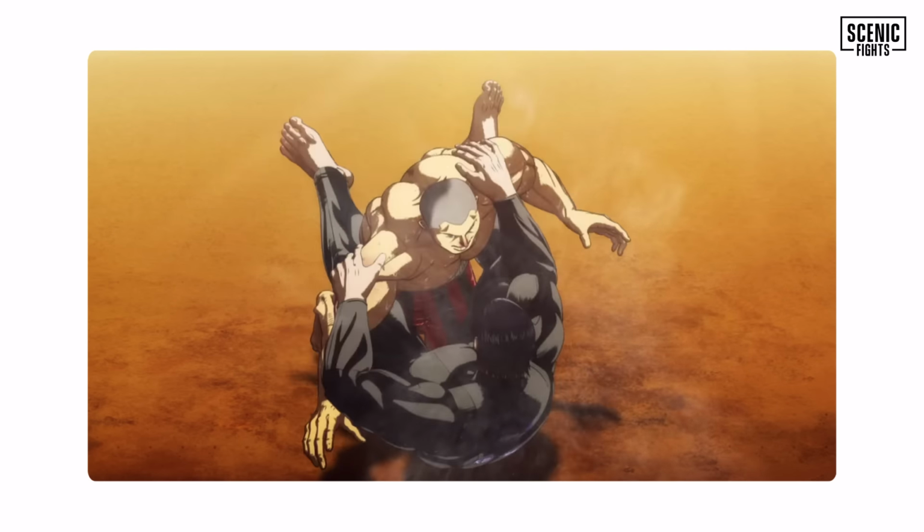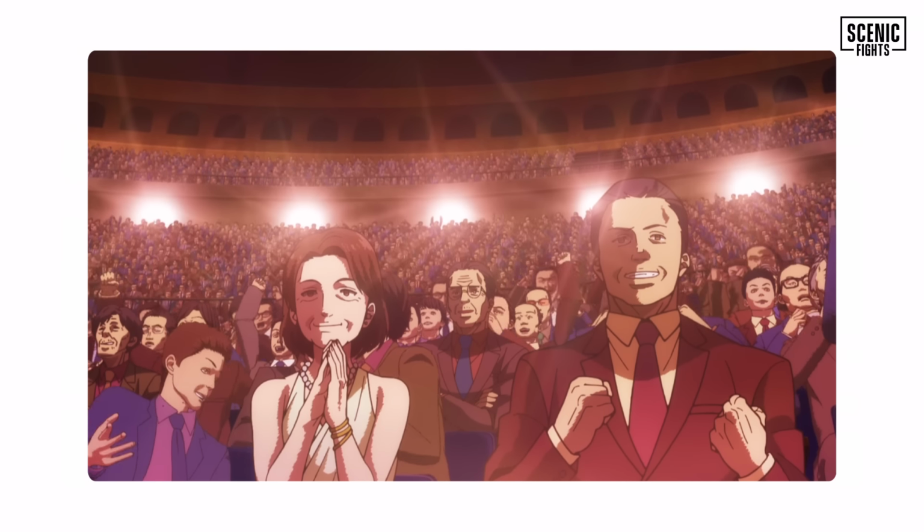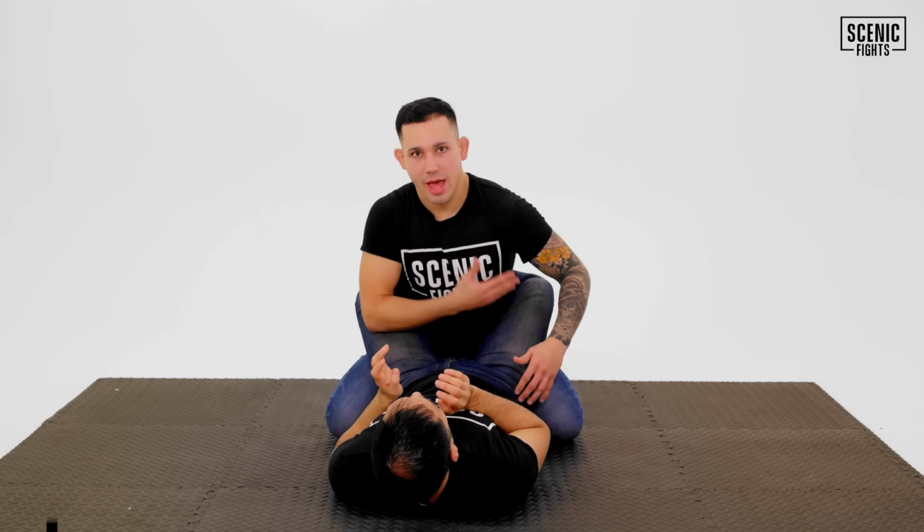Agito got that, but then the scene changes and we don't know how Ōkubo got out. Agito did not finish the fight there. We don't know how Ōkubo got out, but here are some ideas on how I can defend myself from that lock.